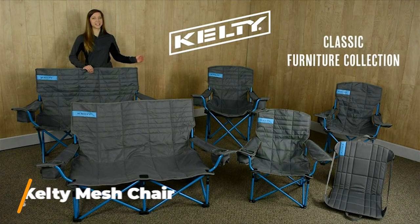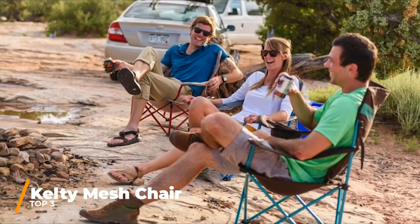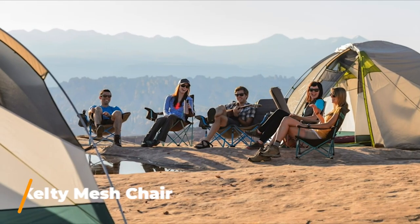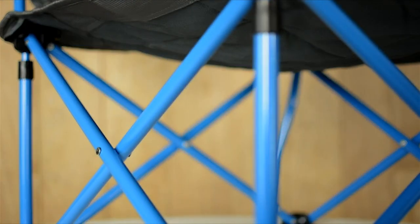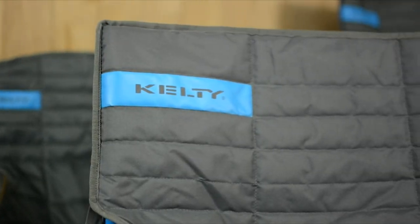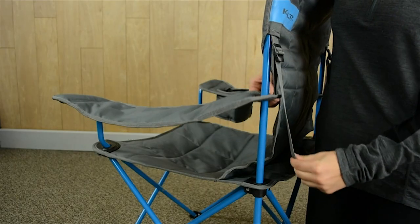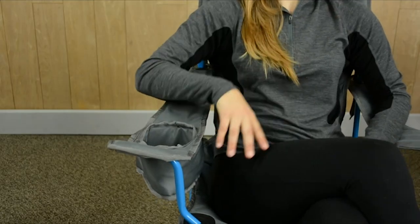This, my friends, is the Kelty Classic Furniture Collection. Durable enough to last many seasons, these seats are sure to make you the envy of the campfire ring. The entire collection is built with a strong powder-coated steel frame, and the padded seats are built to last with a burly 600 denier polyester. Adjustable armrests allow you to dial in the comfort, while the insulated and adjustable cup holders are meant to be put to good use.